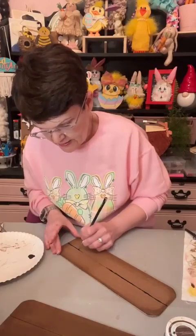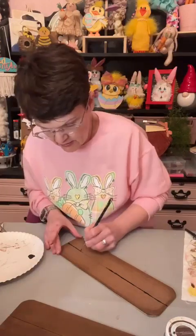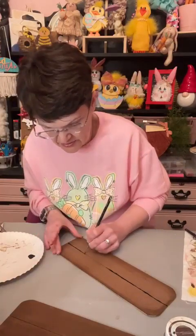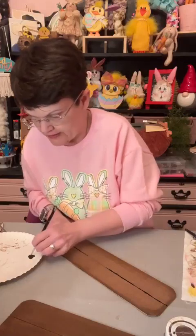And like I said, these are from the Dollar Tree, and I just cut one of the little planks off. But I want y'all to see the difference, so I'm going to do this one, and we'll do the rest later.